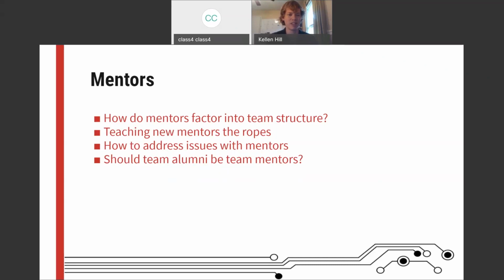And again, a document I've linked at the end is the FIRST mentor guide, which I think helps new mentors get familiar with the program and how teams might function. So again, I've linked that at the end.